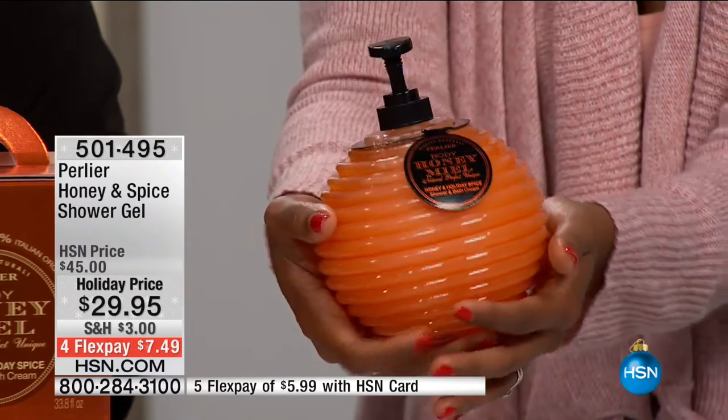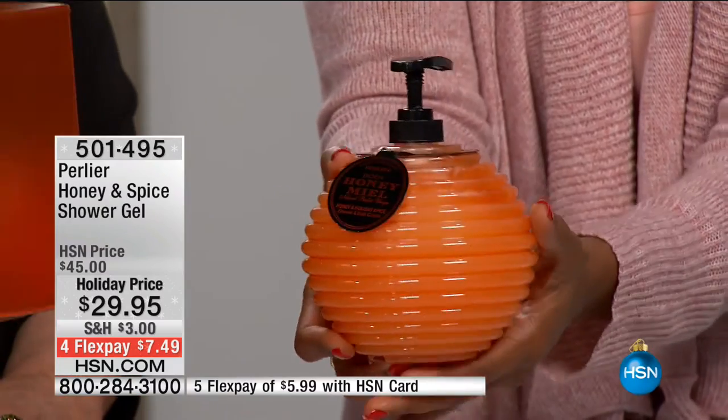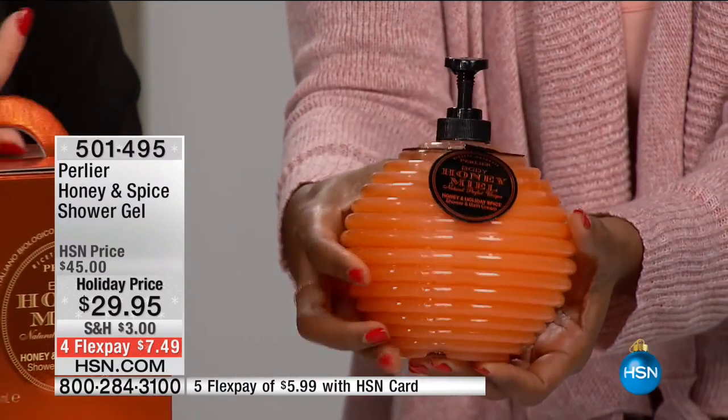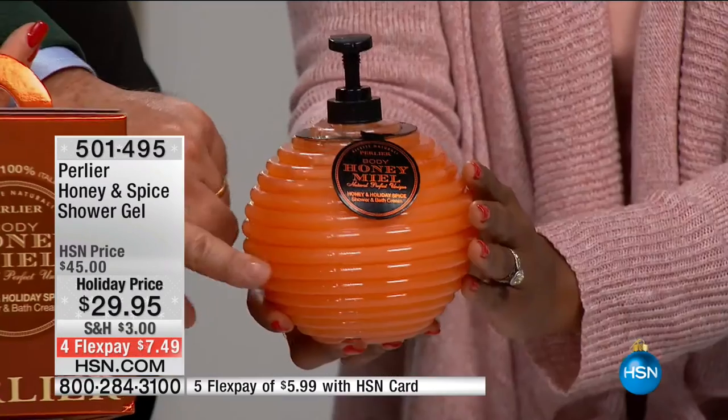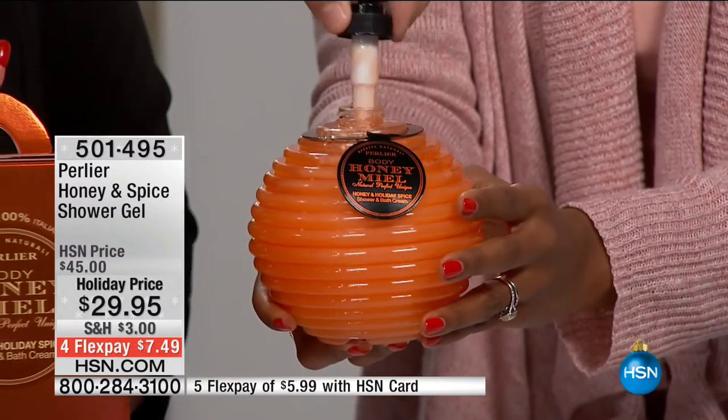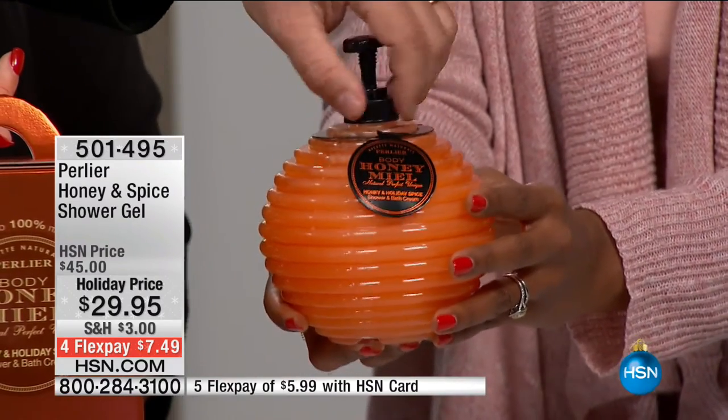Oh my goodness. This is honey and holiday spices. We only do this during the holiday season. It is one of the most beautiful fragrances. It comes in a mold that only we own and make. This is a private mold that we own, and it can be reused, so you don't have to throw it away. You can just take it, refill it, and refill it. Don't ever throw that away.